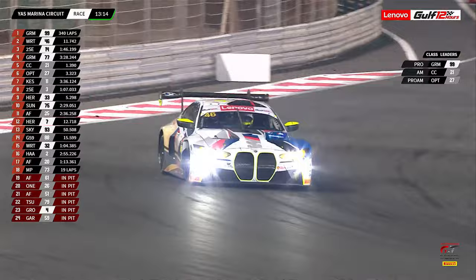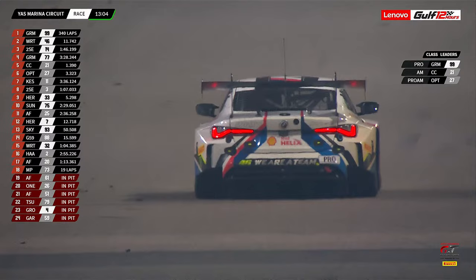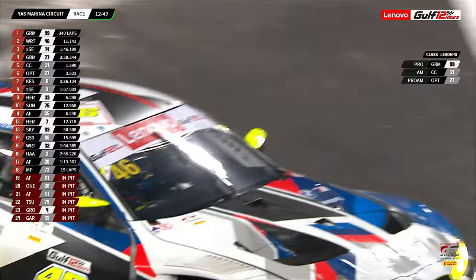It does look as though the Sun Energy team have potentially lost out on a Pro-Am podium, because the Herbeth Motorsport car of Tim Heineman has gone through the number 33 Porsche into third place in Pro-Am. That puts it up to ninth place overall. So that is a bitter, bitter pill to swallow for Sun Energy, so late into this race with only 15 minutes to go. Looking good for second in the class, they're now going to drop off the podium.